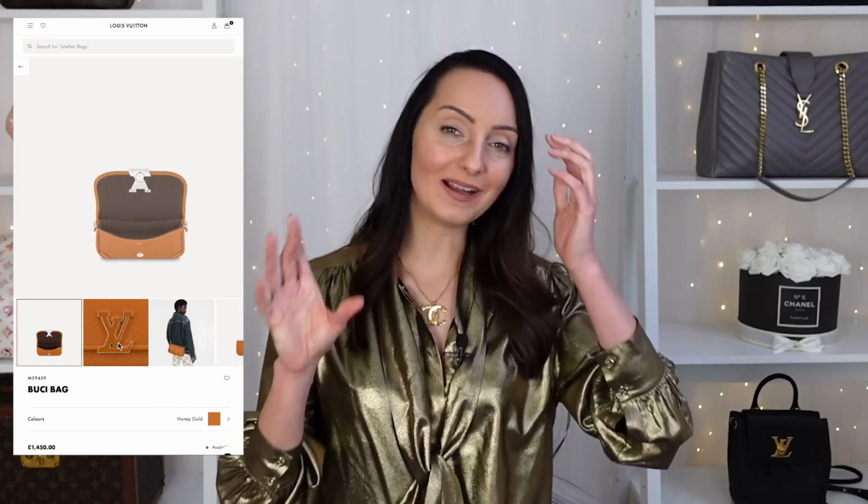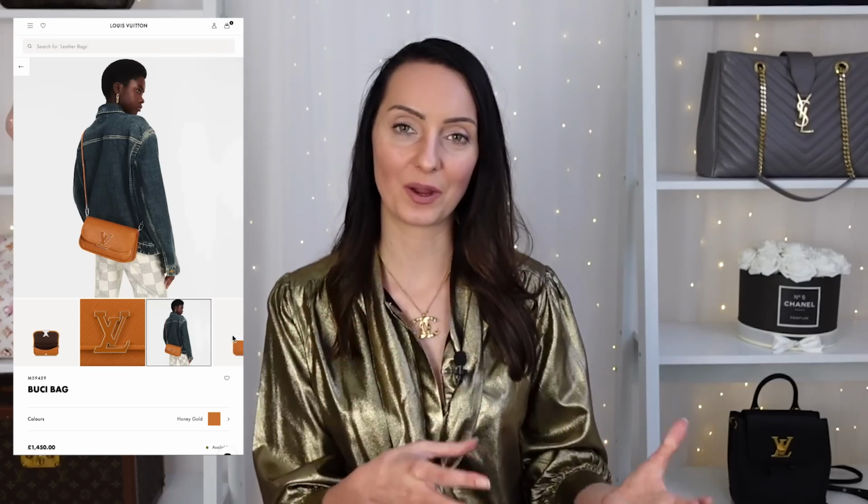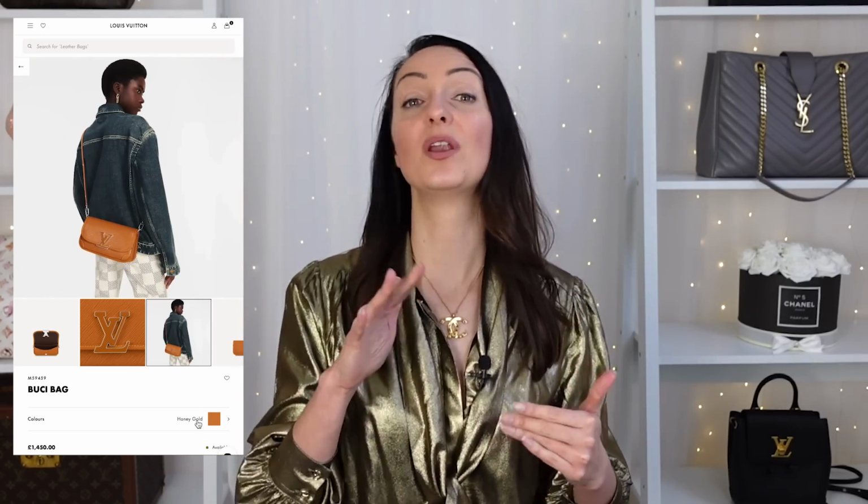So overall, I am liking this bag. I think we are going to see more and more of it, and I like that, you know, you can tell it's Louis Vuitton. You've got the Louis Vuitton logo on there, but it's not like all over, and it kind of blends into the colour of the bag itself. So crossbody, shoulder, adjustable strap, one big compartment and a pocket on the back. We are winning with this one.